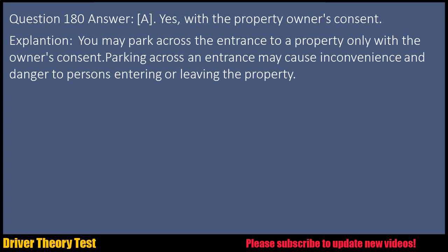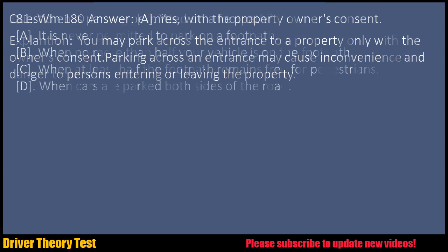Question 180. Answer: A. Yes, with the property owner's consent. Explanation: you may park across the entrance to a property only with the owner's consent. Parking across an entrance may cause inconvenience and danger to persons entering or leaving the property.